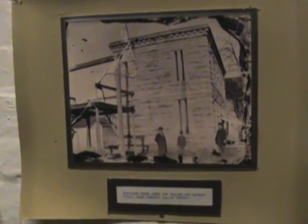We're back in the cell block area, Jailer's end. You can see some of the old pictures of the gallows back here, where either 22 or 23 people were hung.